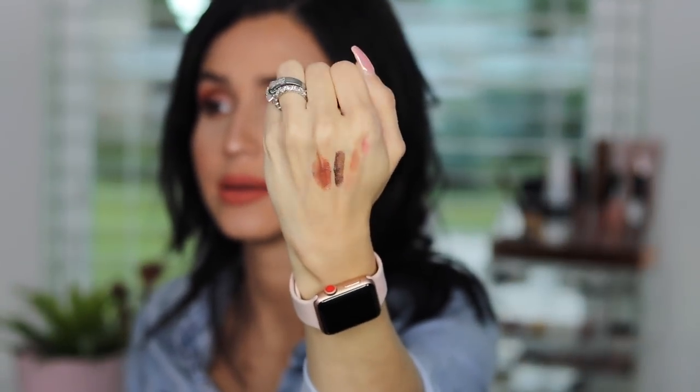I just swatched two so you guys can see them. Look at that pigmentation. Legit, it is amazing, guys. And they're super cheap, and you can pick them up at Target.